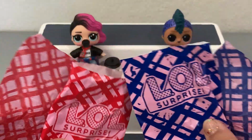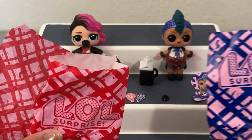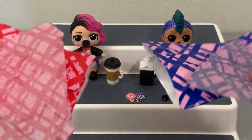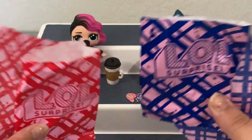And then as far as the tissue paper in the bags that came with all the surprises, I absolutely love that they stuck to the red and blue theme, and then they had the color pink in common. These are very, very cute, and I really like the attention to detail, and the quality on all this stuff was really nice.